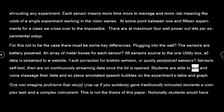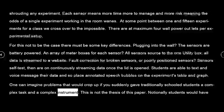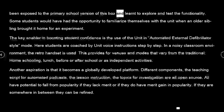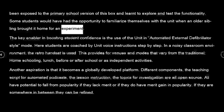Students are able to text and voice message their data, and so place annotated speech bubbles on the experiments table and graph. One can imagine problems that would crop up if you suddenly gave traditionally schooled students a complex task and a complex instrument. This is not the thesis of this paper. Notionally, students would have been exposed to the primary school version of this box and learned to explore and test the functionality. Some students would have had the opportunity to familiarize themselves with the unit when an older sibling brought it home for an experiment.